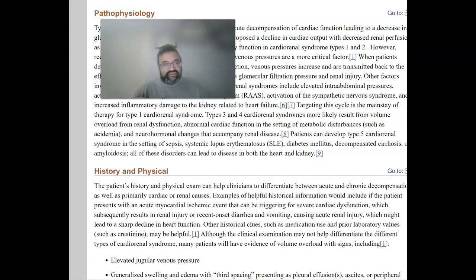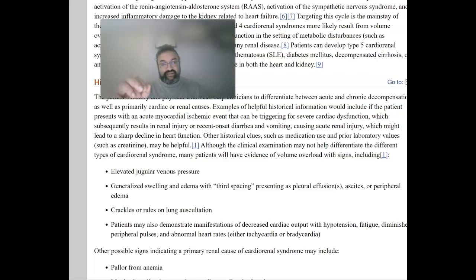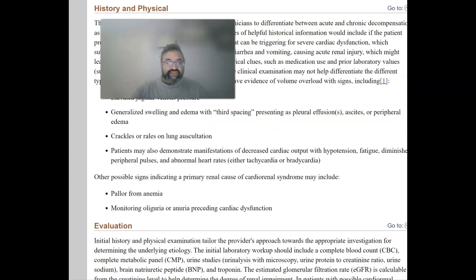And then history and physical. The patient's history and physical can help clinicians to differentiate between acute and chronic decompensation. So that's how you understand, for instance, jugular venous pressure, that's something. Generalized swelling with edema with third spacing, presenting as pleural effusion, ascites, or peripheral edema. Crackles or rales on lung auscultation. Patients may also demonstrate manifestations of decreased cardiac output. So all of these things, kind of like heart failure, were experienced with these individuals.